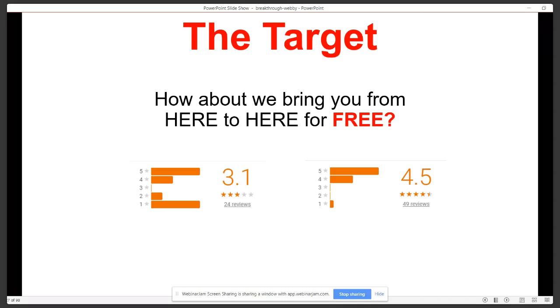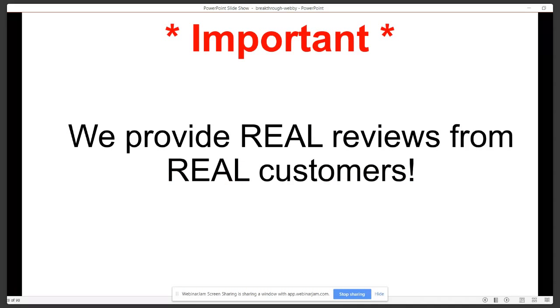But that's basically exactly how I sell all of this stuff. It's literally that easy, and you could do it in under like a minute. It's so simple to do. And it's also important to point out too that we provide real reviews from real customers. We're not someone who goes in there and buys stuff from overseas. We never do any of that.